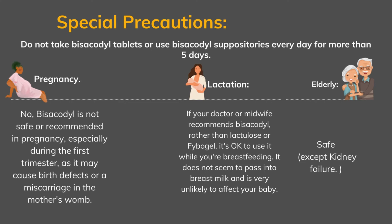Pregnancy: no, Bisacodyl is not safe or recommended in pregnancy, especially during the first trimester, as it may cause birth defects or a miscarriage in the mother's womb. Lactation: if your doctor or midwife recommends Bisacodyl rather than lactulose or fibogel, it's okay to use it while you are breastfeeding. It does not seem to pass into breast milk and is very unlikely to affect your baby. Elderly: safe, except in kidney failure.